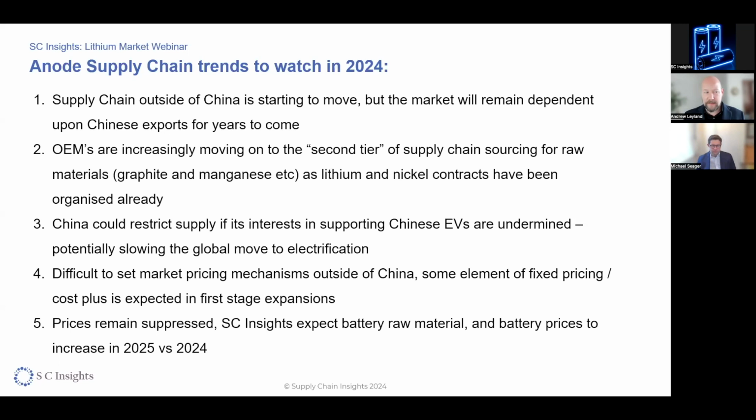And certainly on the anode side, it's a huge number of announcements. There's far more capacity than you need. And really what we will probably need to see is some of those Chinese companies start investing outside of China. And that would also solve some of the skilled labour requirements as well.